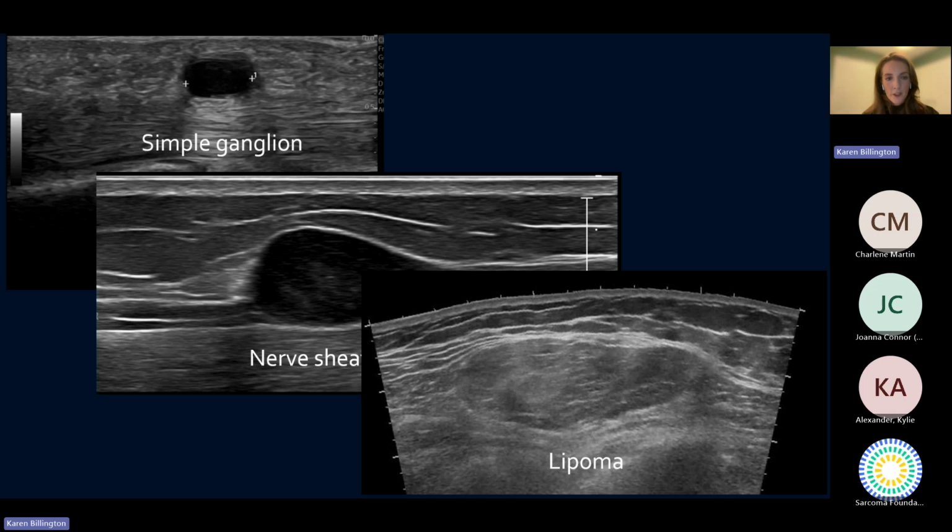So when you look at ultrasound, you've got the skin right at the top, and then we have our subcutaneous fat. So we're looking at this lesion and going, well, it looks very similar to the fat that we're seeing all around it. It doesn't have any cystic bits. It doesn't have any parts that don't look like fat. So therefore, it's a lipoma.